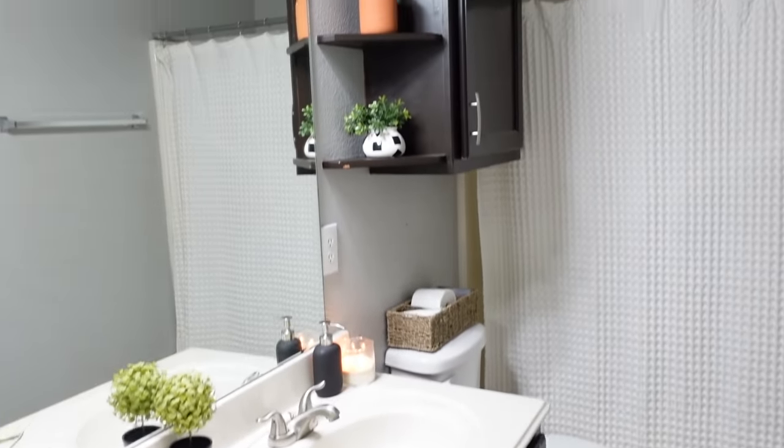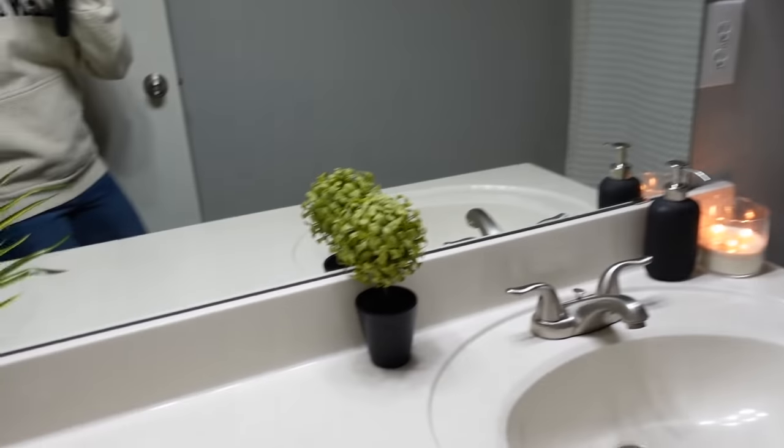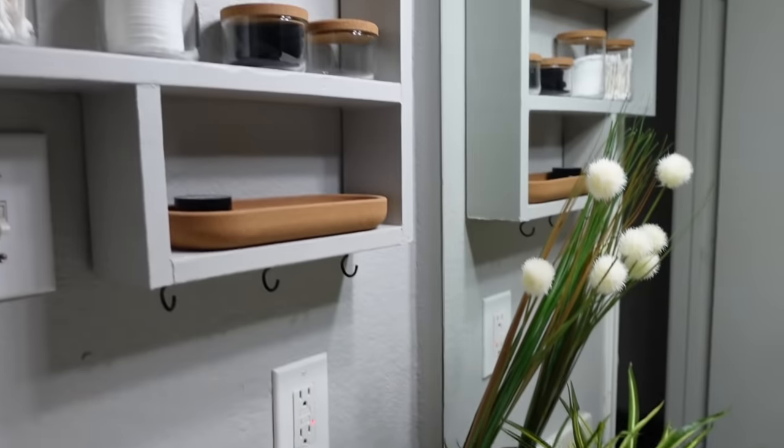So welcome to our spare bathroom. I absolutely love it in here. I love all of the plants and all the decor and everything. But one of the things you may notice about this bathroom is we have no towels. So we're gonna fix it.